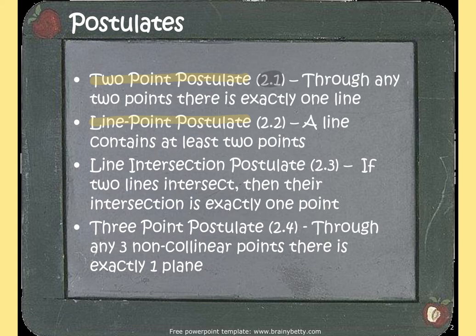Okay, so basically this would be like an if-then statement: there are 2 points, and if there are 2 points, then there's exactly 1 line, right? That's the 2-point postulate. The line point says a line contains 2 points. So you have the line, and then you know it has at least 2 points. So it could have more than 2 points. So it's kind of like the converse to each other. The first one says through the 2 points there's 1 line, and the second one says that the line contains at least 2 points.